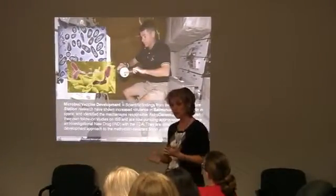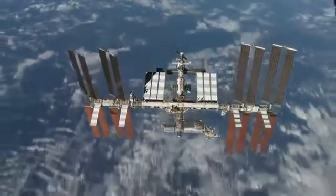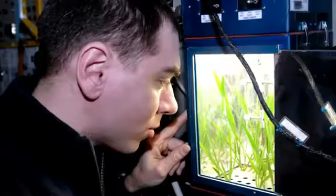I get to be a part of an unprecedented microgravity laboratory, a big, super cool laboratory with all these different facilities, and these experiments, they get to float. It's the only place on Earth you can do experiments with gravity being gone.